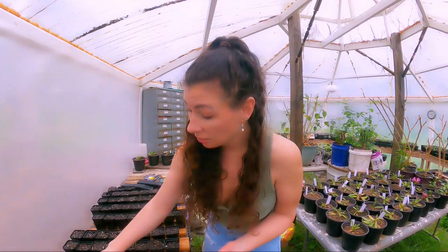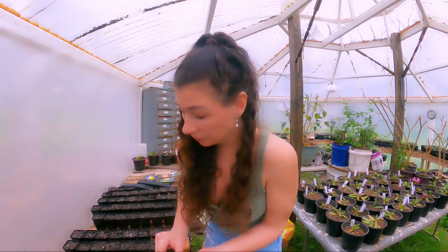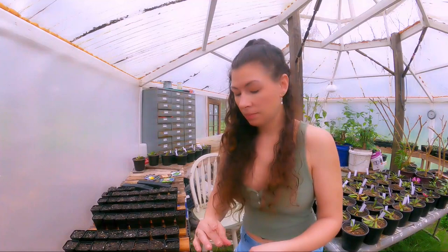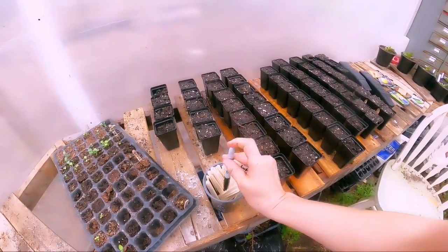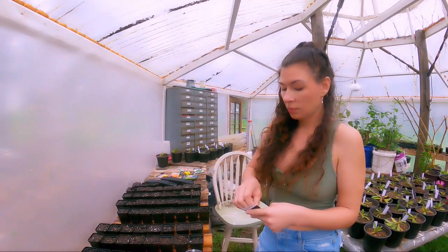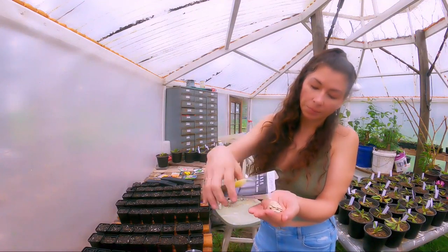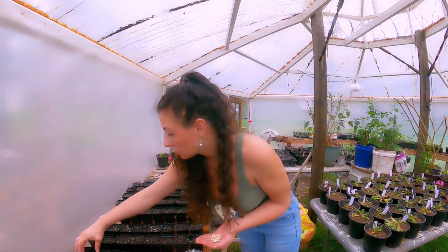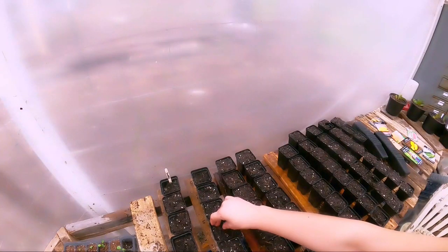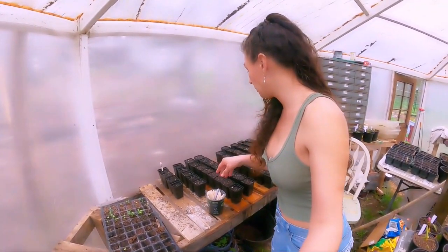I think I'll put an extra 1 or 2 just to make sure they come up. Oh, I needed to grab the Jarrahdale ones too, didn't I? We'll do the same with this squash, the spaghetti squash. Hopefully we get good germination with these guys.